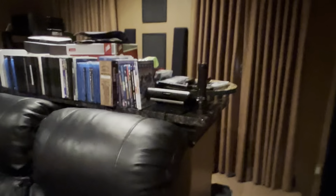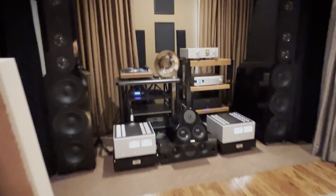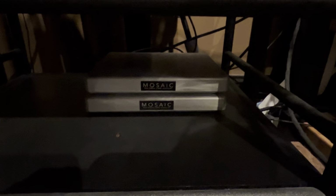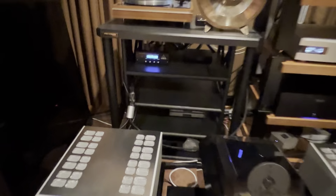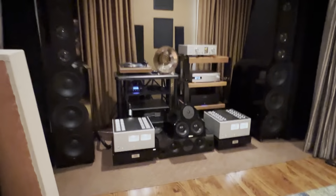And what are the dimensions of this room? Well, we also have something in there that nobody knows about, called the Mosaic Parallel Line Grounding. If you bend down, you can take a picture of it. It's on the next to last shelf. See it? I got it. It's totally passive. I really can't tell you what it does, but it sounded a little smoother and better and more open to me. Would I recommend it to the layman? Probably not.